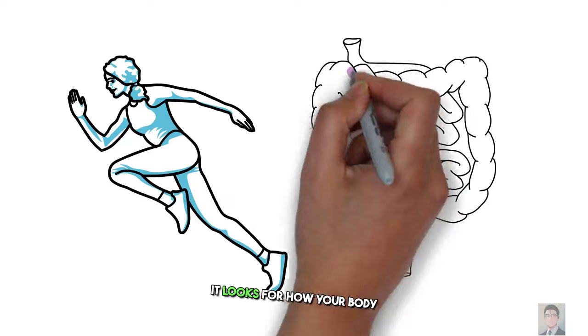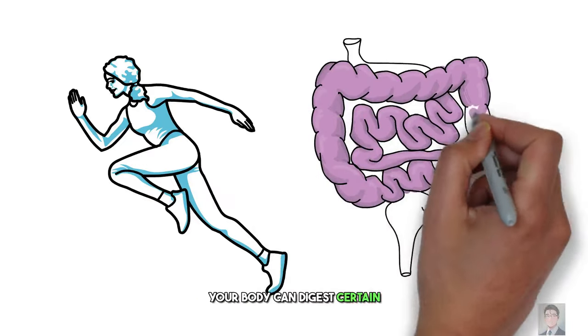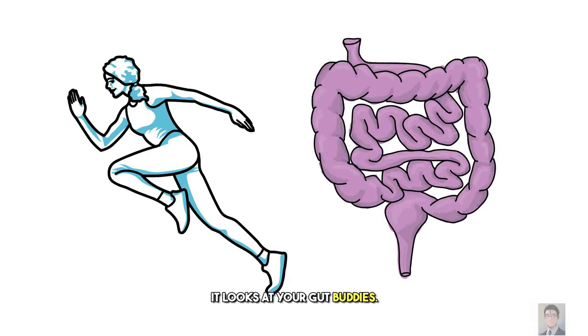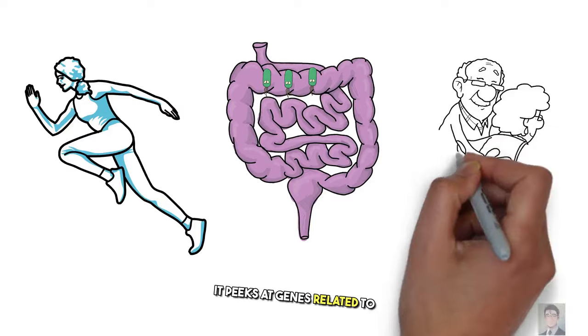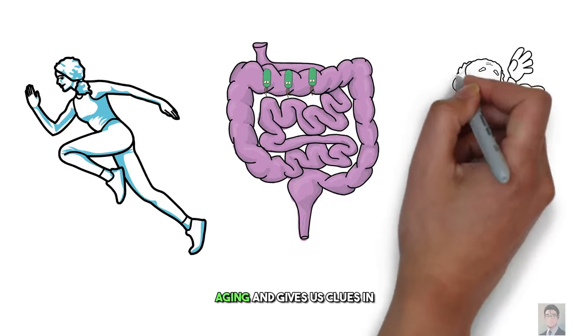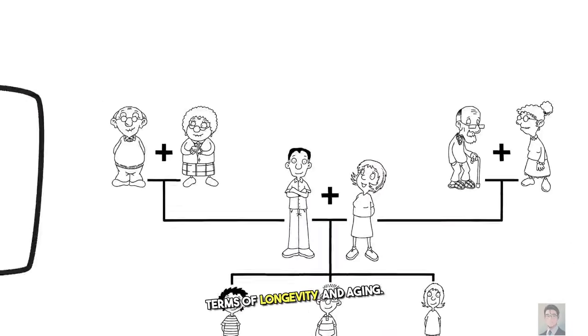It looks for how your body digests food and whether or not your body can digest certain things. It looks at your gut buddies, so these are your bacteria, which surprisingly can affect your health in many ways. And lastly, it peeks at genes related to aging and gives us clues in terms of longevity and aging.